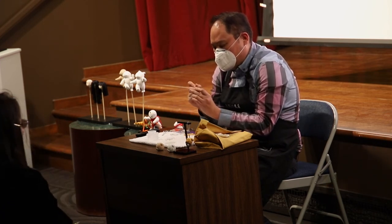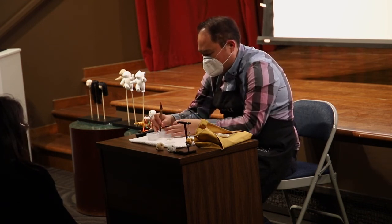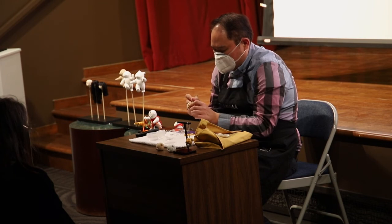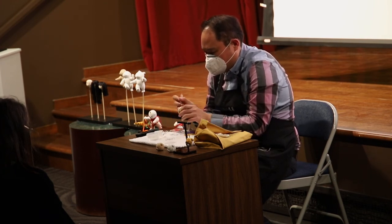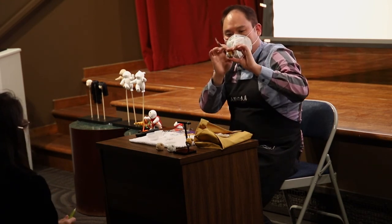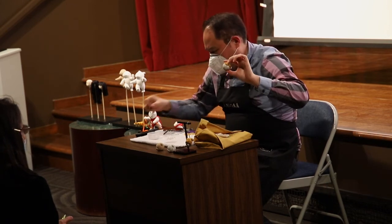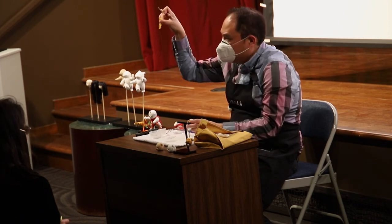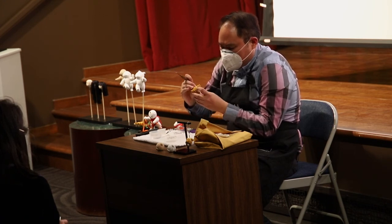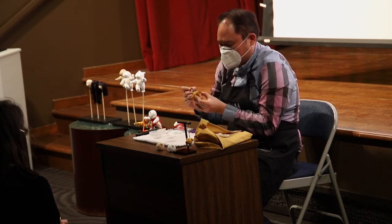Sorry, I'm going to be making a little bit of a mess, so I'm going to do this a little bit fast. So you can see, sorry, I got it all over the fabric too, but you can see here, I put the glue around in the grooves. Then we're going to put this fabric over, and then we're going to start dressing it. So we're going to start tucking this fabric in.